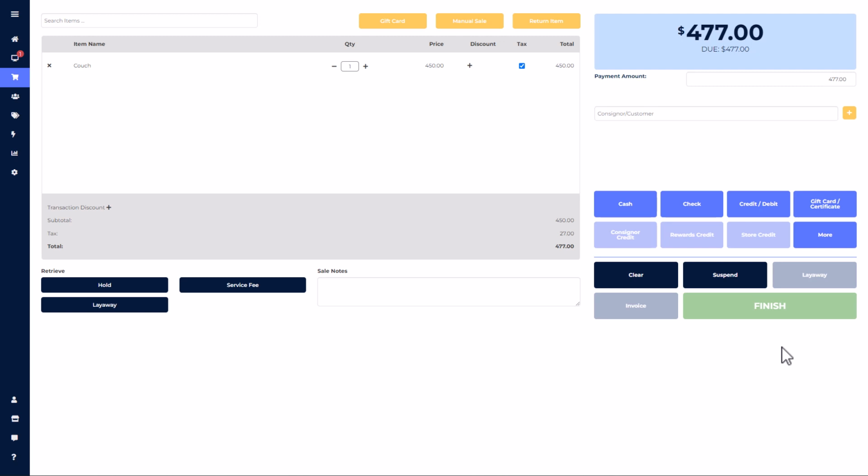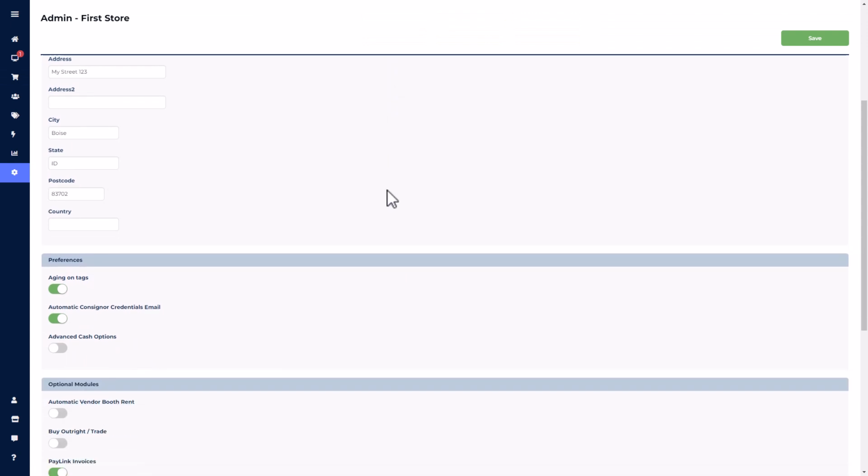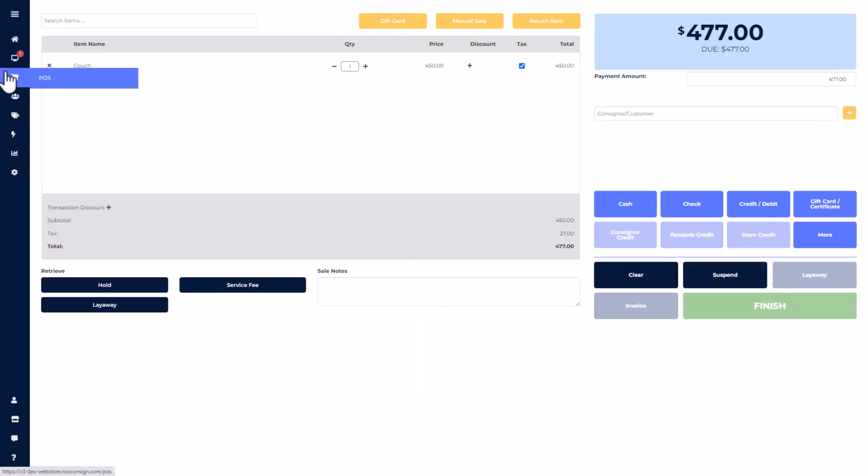Now, there are a few things to keep in mind with this. One, this is available with our integration through PayLogistics using their PayLink services. So if you're not currently using PayLogistics, this feature won't be available. If you do plan on utilizing it, then you would just need to start out by going to the Preferences section, then go down to Admin, and if you scroll down to the Optional Module section, you're going to see PayLink Invoices.